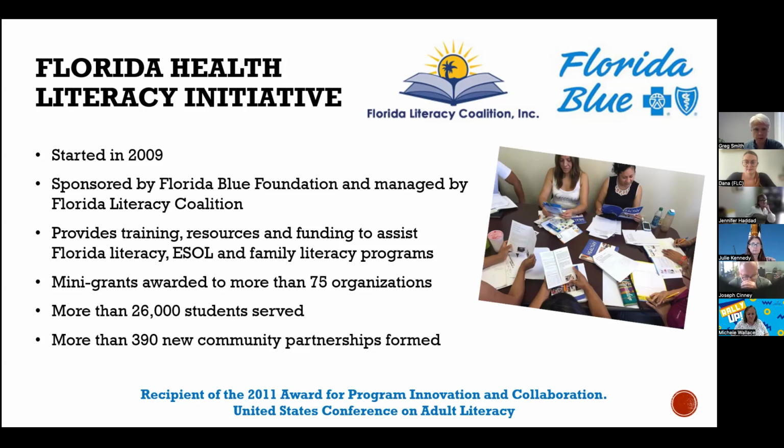We have a track at the Florida Literacy Conference that focuses on health literacy. So we try to be supportive in a variety of ways to help share information that could be useful to programs and create opportunities for programs to share information with each other.